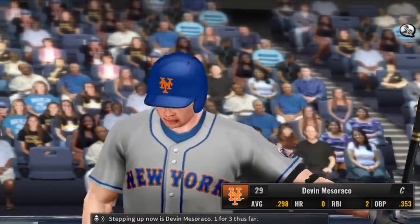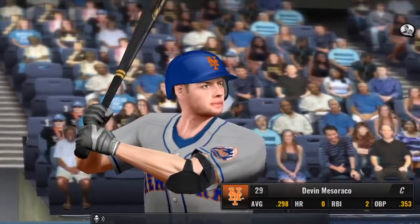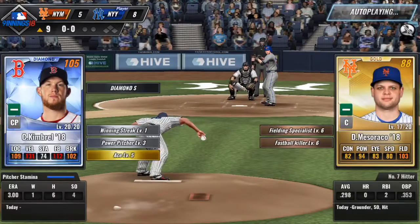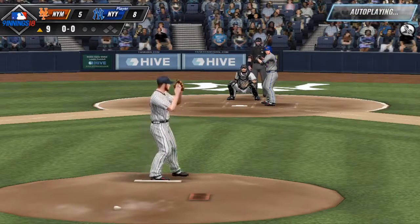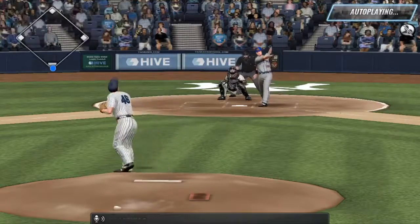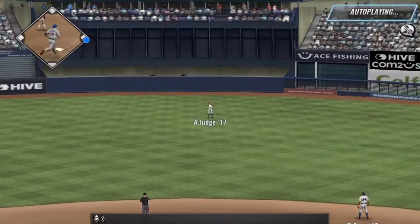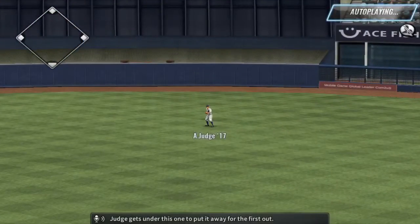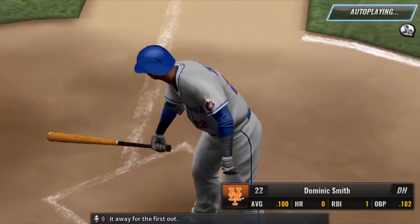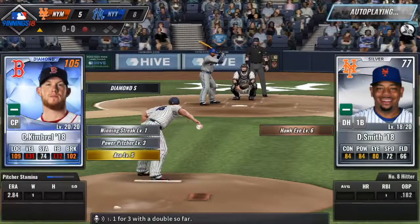Stepping up now is Devin Mesoraco. 1-for-3 thus far. Here is the first offering. And here's a ball that gets lifted high up. Judge gets under this one to put it away for the first out. Coming up to the plate is Dominic Smith.